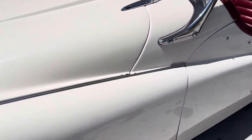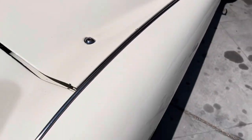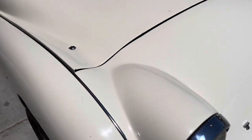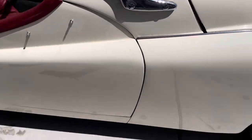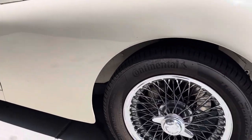You know, there's a couple little flaws here visible to the eye. Just every now and then you can see these couple little chips. A couple little cracks there in the paint. Crack here in the paint. But good, solid, straight body. Absolutely no rust on this car.